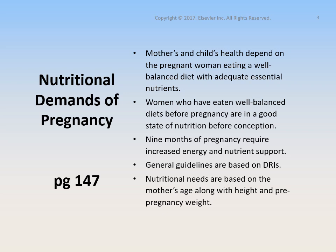9 months of pregnancy require increased energy as well as nutrient support. These general guidelines are based on DRIs, and we're going to go over some of the guidelines upcoming in this presentation. And lastly, nutritional needs are based on the mother's age, along with her height and pre-pregnancy weight. So some of those BMI determinants there. So nutritional needs during pregnancy are definitely affected by the mother's age, and we'll talk about this more. But the mother's age is an important factor that affects the nutritional needs.